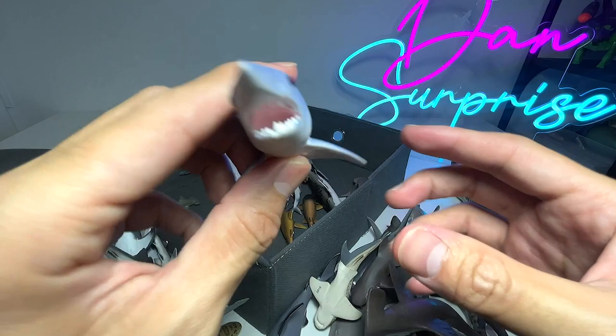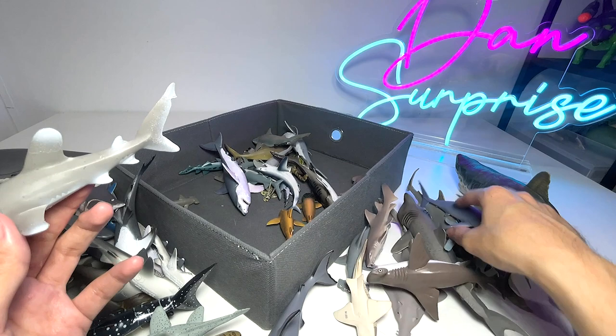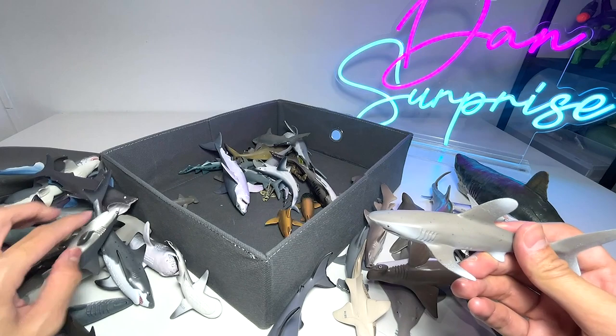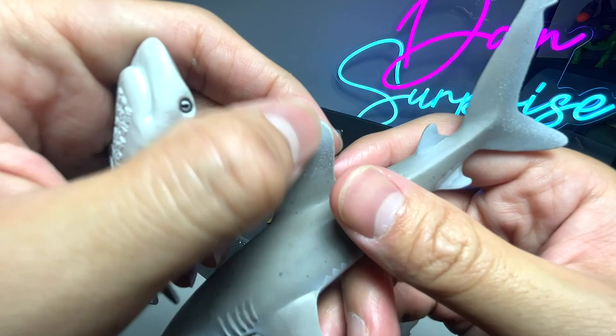This is the oceanic white-tipped reef shark. So you can see, where's our previous white-tipped reef shark? Let's do a comparison. I'm not too sure whether I'm able to find it. It's basically on my table, but it's in a mess. Oh, you can see. This is the white-tipped reef shark. This is the oceanic white-tipped reef shark. So you can only see a slight tint of white on the fins, okay?